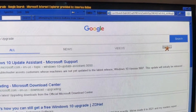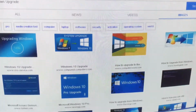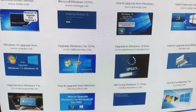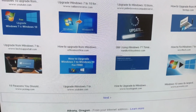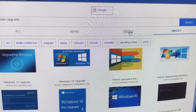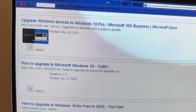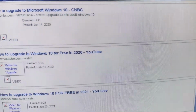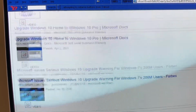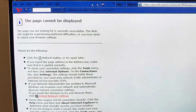Let's go ahead and go to images. Certain things can't be displayed. Oh, now it can. They don't want Windows 7, we want Windows 98 to Windows 10. Videos. Oh, I don't want free. Alright, let's find a YouTube video that's not pirating Windows. Let's just go to this one. Come on.